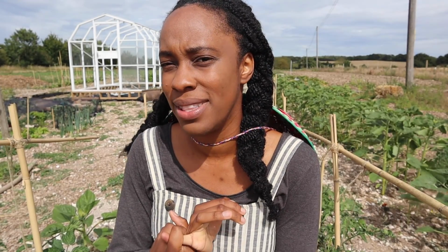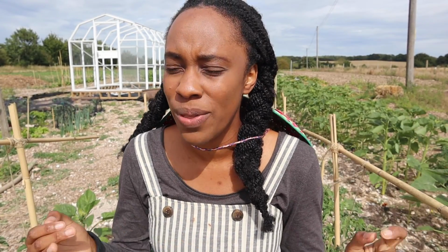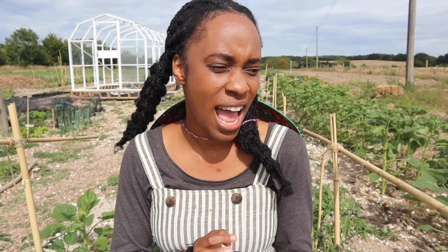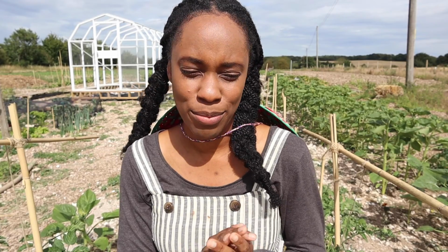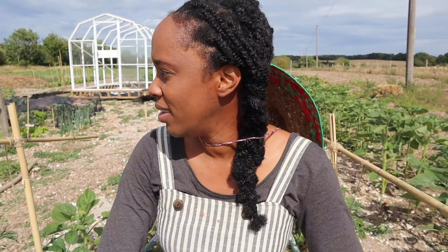We have to think of things that will grow throughout the winter months as well, that can withstand frost and all the harsh, atrocious weather that we get in the UK. We have to think of that. We have to dry our herbs and store them for cooking, for teas, and medicinal purposes during the winter.